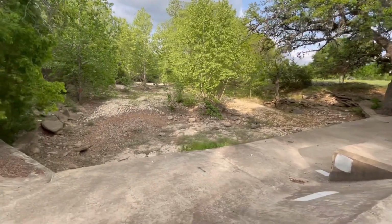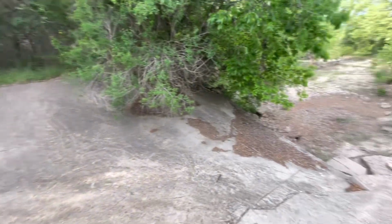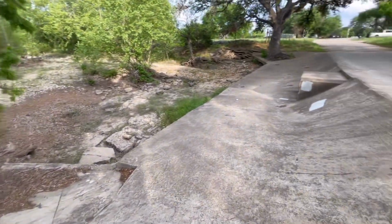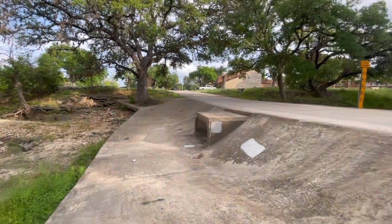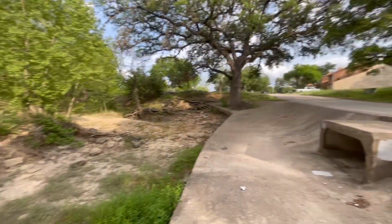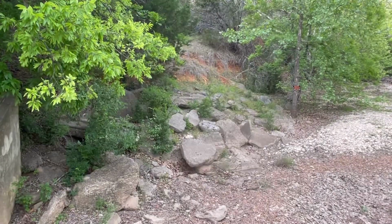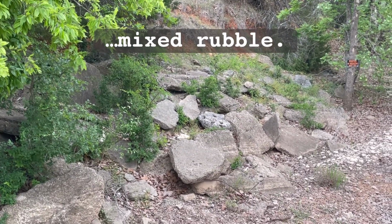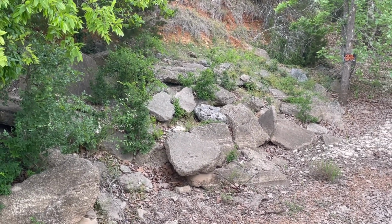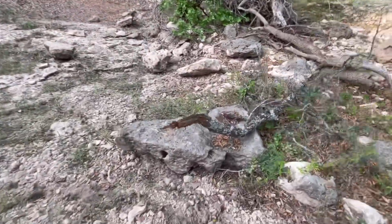Some of this has been lined out. They've come in here and these are modern touches. I'm not saying this part is the old part. But some of this rubble over here, that's part of the old stuff. Look at that. Or some older stuff, some older modern stuff. And now here's the old stuff.